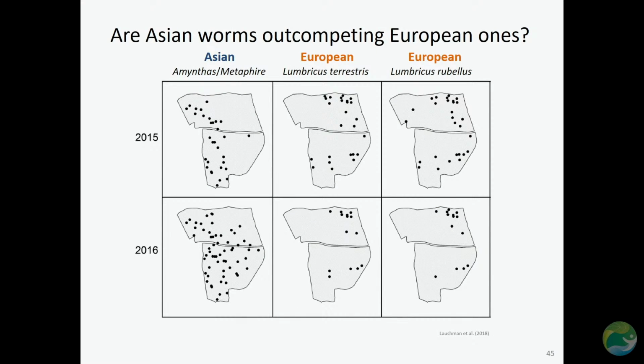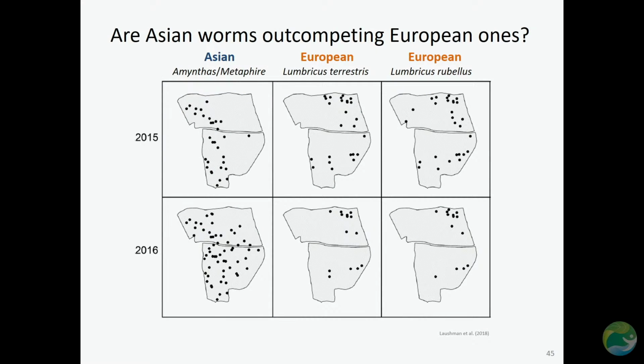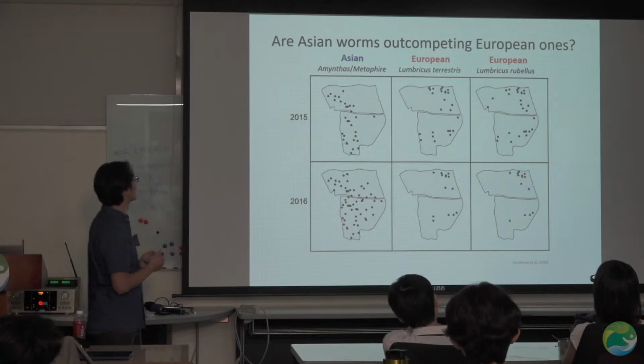We can go on and on with new reports every year, but one thing that people are wondering is, are these Asian worms competing or even out-competing the European species that have been in the US for a long time? One of the sites where these worms were found was the Arboretum of the University of Wisconsin-Madison. A team at the university started to look at one of the plots in the Arboretum, and they took samples in both 2015 and 2016. What they found was the Asian worm seemed to be expanding from the left-hand side of the plot into the right-hand side of the plot. And 2 really common species of European earthworms seem to be disappearing from the plot. You can compare the 2 different graphs.